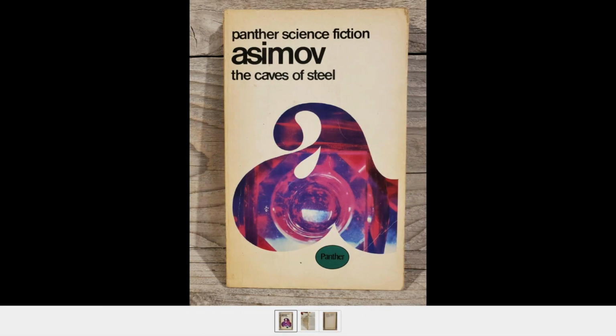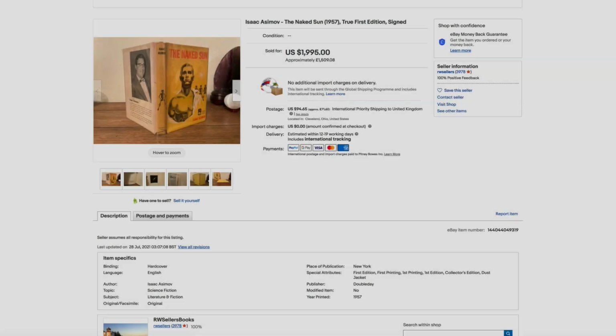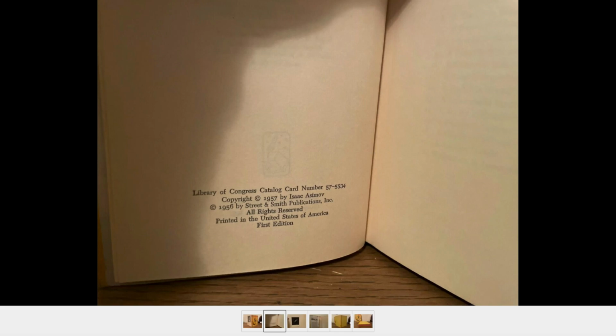This is a nice UK one, Panther Sci-Fi, which I've recently become quite a fan of, actually. Got quite a few J.G. Ballards lately in Panther. So it's like $10, cheap and cheerful, isn't it? This one a little bit more expensive, the Naked Sun. This is the USA first edition. Just a shade under $2,000 for this one.